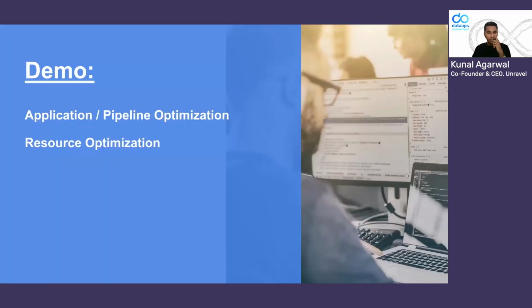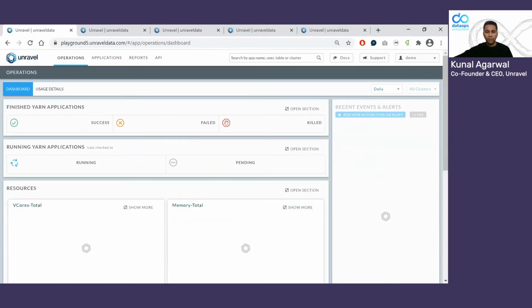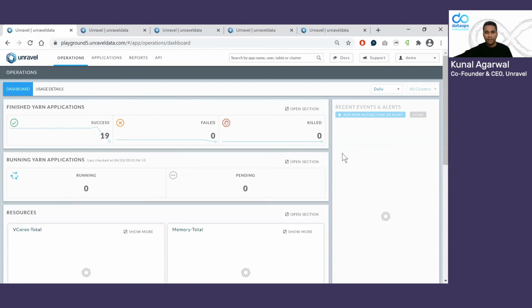So let's jump into a quick demo here today. We'll be running through two demo scenarios. One is going to be around applications and pipeline optimization, and the other one is going to be focused on the resource optimization itself. So let's jump into the application or the pipeline example first.